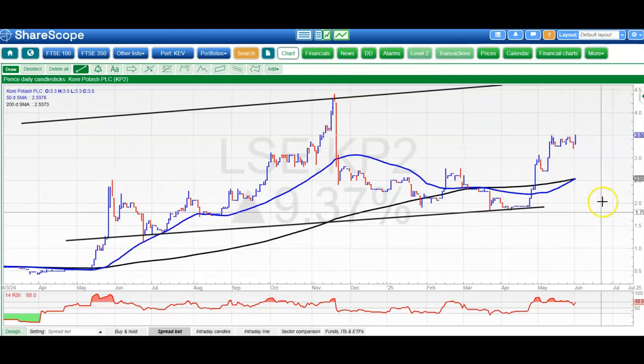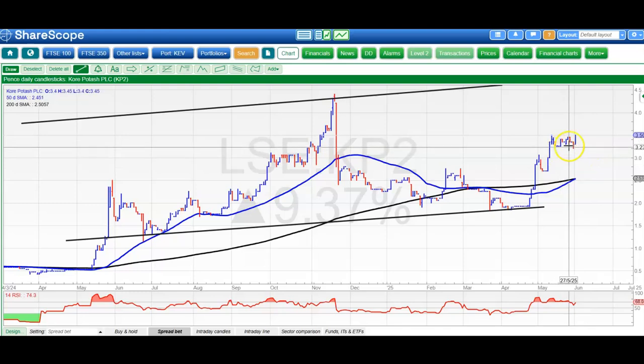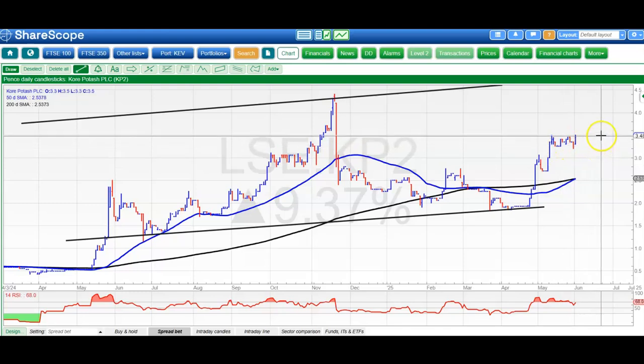Moving on to Coro Potash, where you don't have to be psychic at all, because we're just in the run-up to a golden cross, with some mid-move consolidation between 3.25 and 3.5 pence.